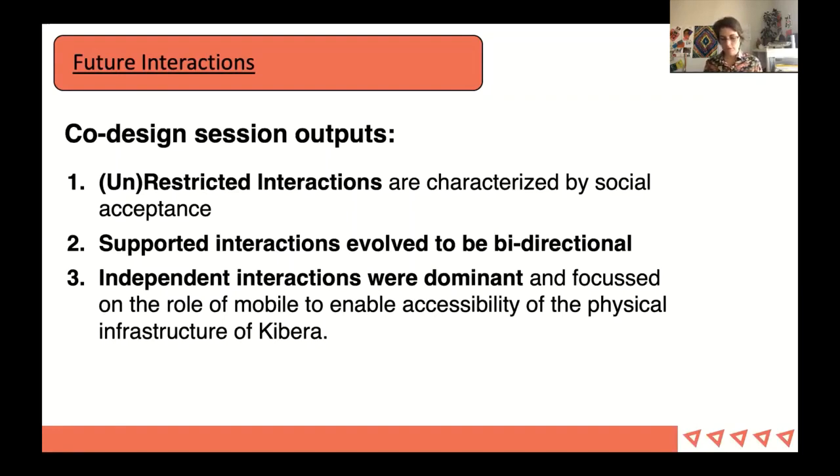They dominated discussions and focused on the role of mobile to enable accessibility of the physical infrastructure of Kibera. This is noteworthy as none of the participants in the first study mentioned using their mobile phone device to aid navigation, despite all complaining about the inaccessibility of the physical infrastructure of Kibera.